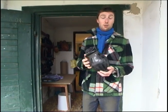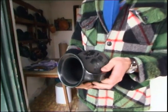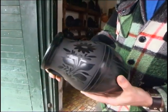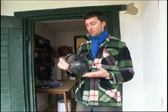This is traditional Hortobágy black pottery. It's baked in such a way in the fire, traditionally, that it makes it go black, and when it's glazed it has these designs across it. And it's very typical of the region. I think it's quite stylish, it would look quite good in my living room.